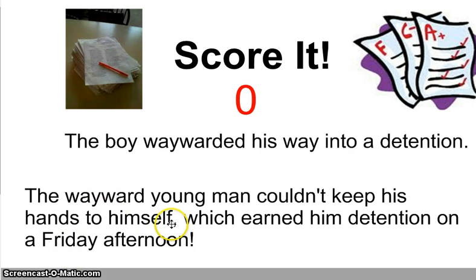So here we've talked about this is a kid that couldn't resist an impulse to have his hands somewhere else where they shouldn't be, and it earned him a detention on Friday afternoon. With this, I can figure out that wayward might be kind of hard to control, maybe like a misbehavior kind of situation. So that's a 0, and here's how you can make it into a 2.